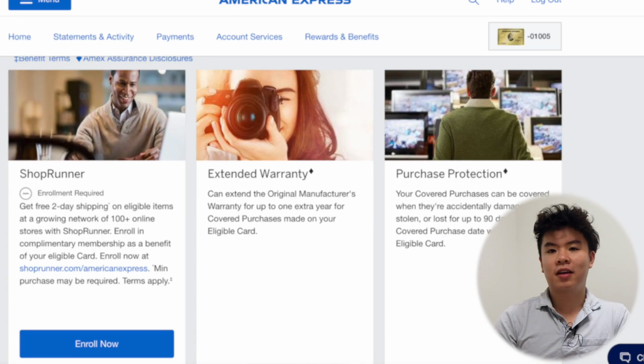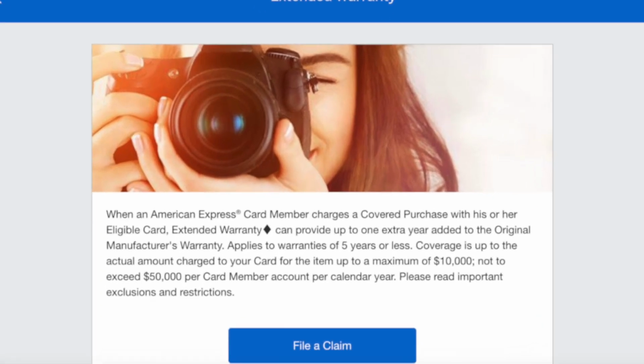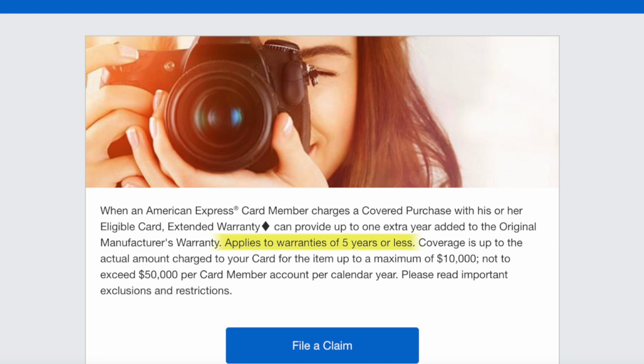Number 19 is extended warranty. So when you use your card to make a covered purchase, you can get up to 1 extra year added to the original manufacturer's warranty. So this applies to warranties of 5 years or less on covered purchases in the United States. So yeah, Amex will give you an extended warranty to cover you.